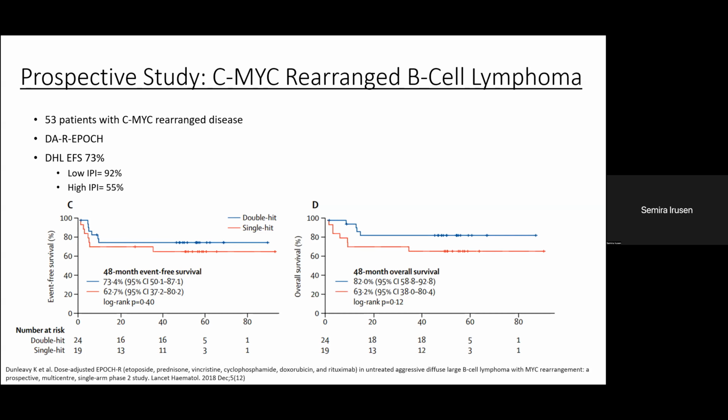Additionally, the single hits in terms of their baseline characteristics did have worse performance statuses than the double hit group. Additionally, looking at the p-value, the author has also commented that there isn't actually a statistical difference. So although it doesn't look as great with the single hit, I'm going to concentrate on that double hit arm. The event-free survival for these patients at 48 months was 73%, and they showed IPI to be an independent adverse prognostic factor. You can see that those with the high IPI fared worse.